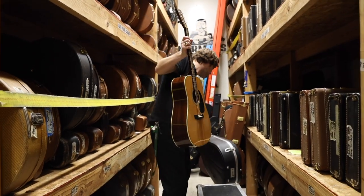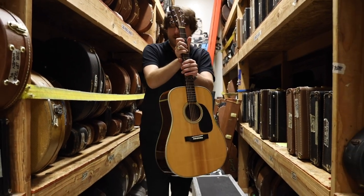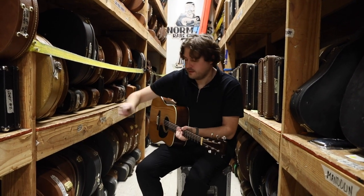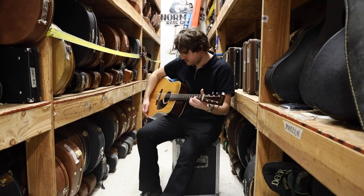And you can get all the way up the fretboard. So we're gonna play a little bit, see what happens. But I think this is a great deal. Let's see what we get.